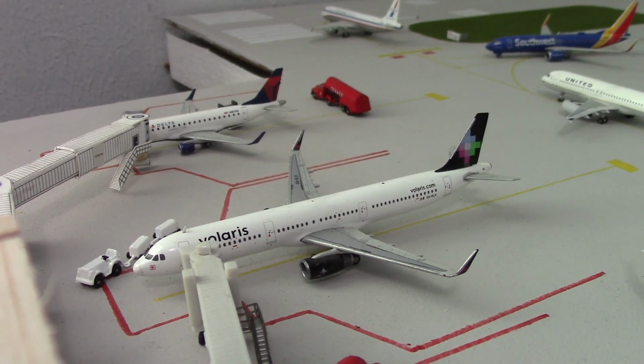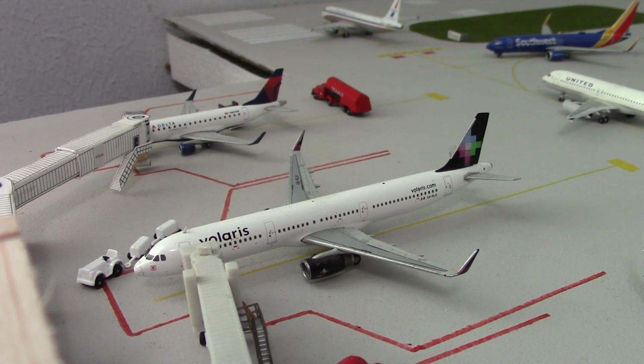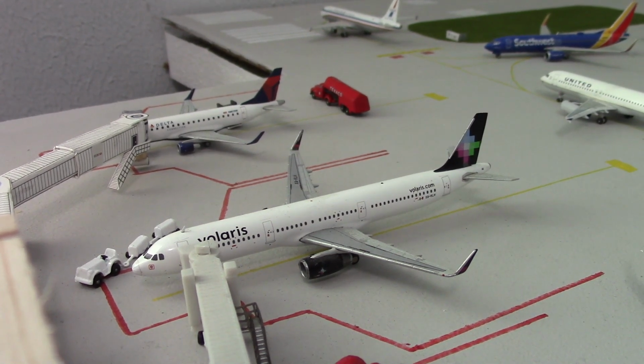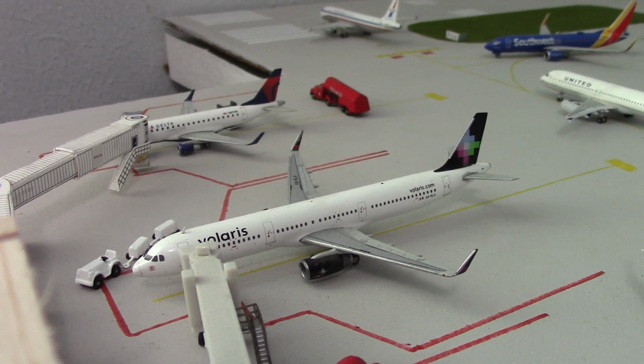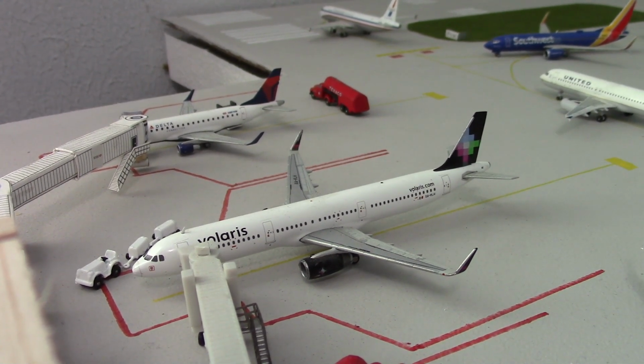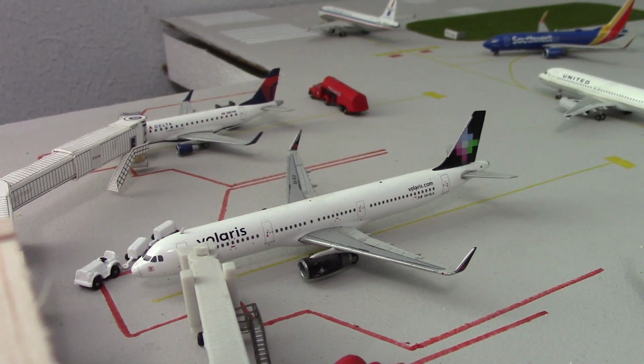Next up, we have a Volaris A321. This aircraft is getting some fuel on board and getting the final passengers on for a flight out to Tijuana. They actually just resumed this flight not too long ago because Volaris just came back after the virus, so we'll be heading out to Tijuana.